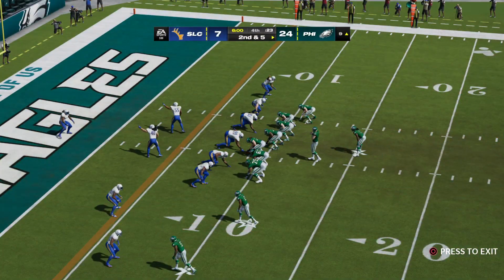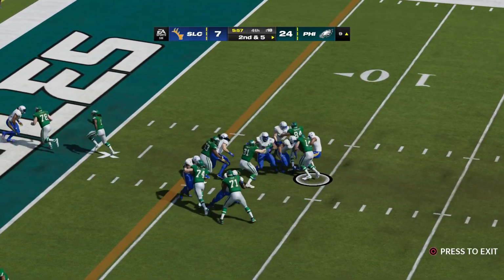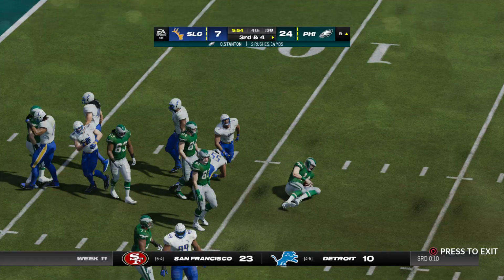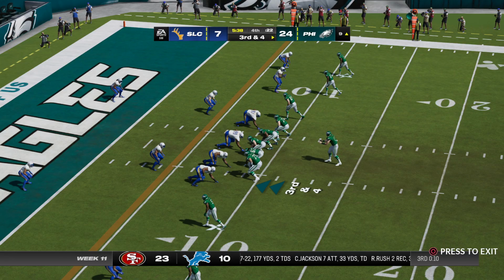From the 9, 2nd and 5. He's going to use his legs here. And he is met at the line of scrimmage, and he goes down right there. And this offense on third down today, just 1 for 3 thus far. This is 3rd and 4.